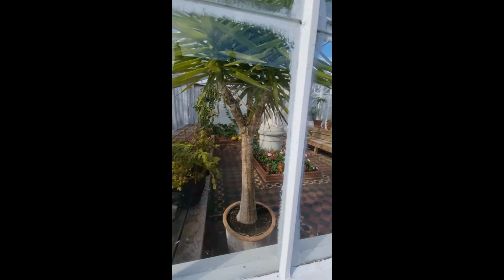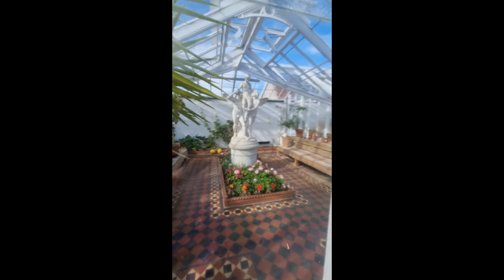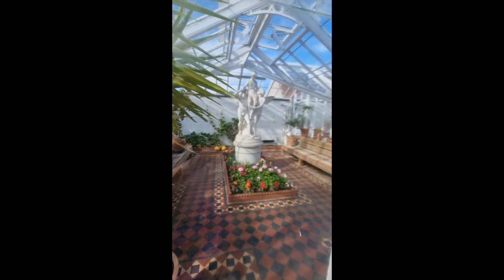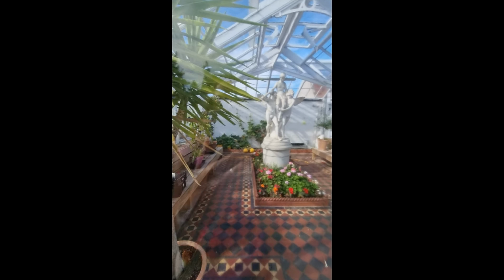We have a greenhouse, which is locked. Statue inside, a Romanesque type statue. Oh, and you can see some pumpkins way up the back. Another feather just flew past, brushed against my wrist.